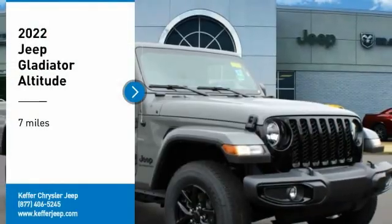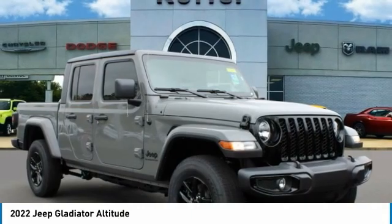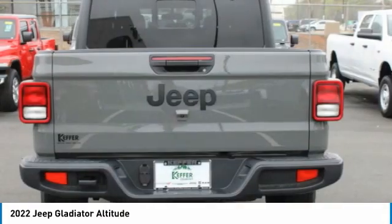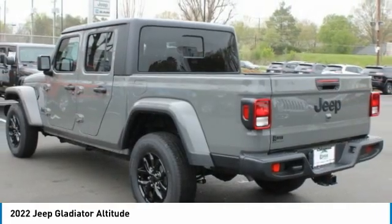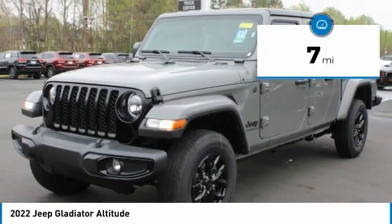Stop by and take a look at the 2022 Gladiator. The Jeep Gladiator is just the off-road truck that Jeep fans have been waiting on. Enjoy the functionality of a truck while retaining the off-road capability. You'll fall in love with this Jeep Gladiator. This vehicle has less than 100 miles.